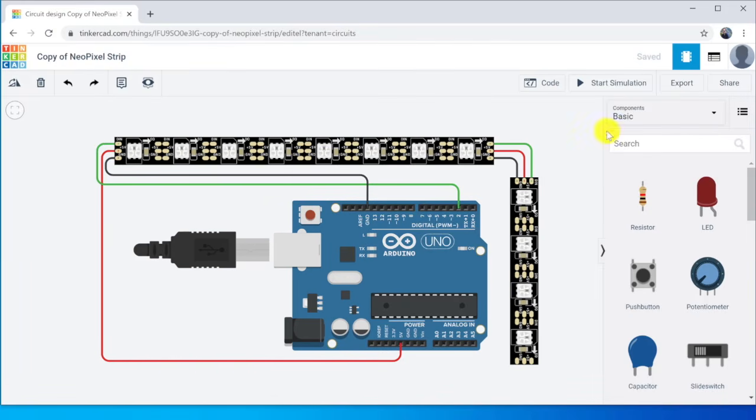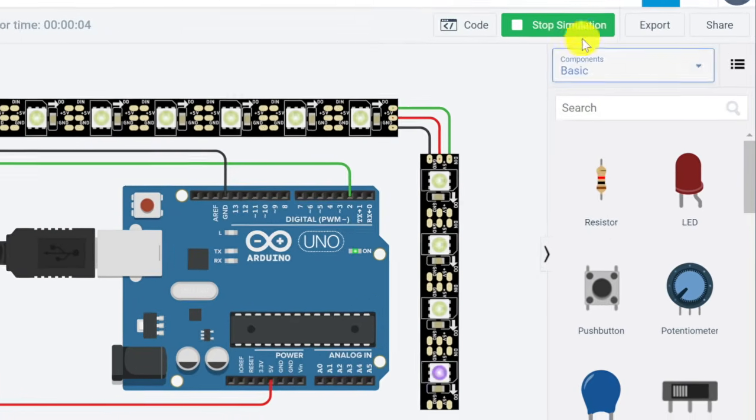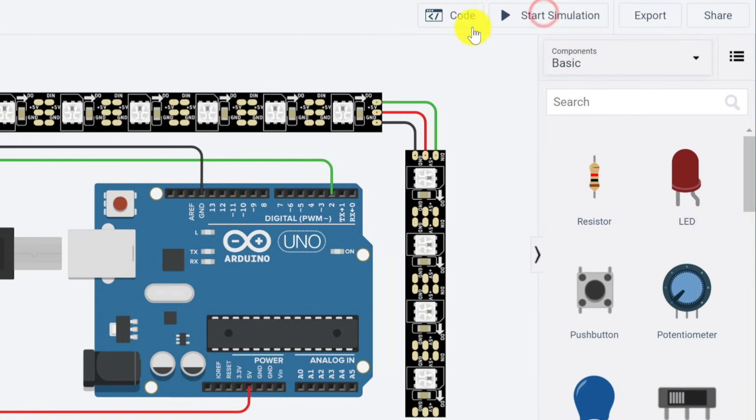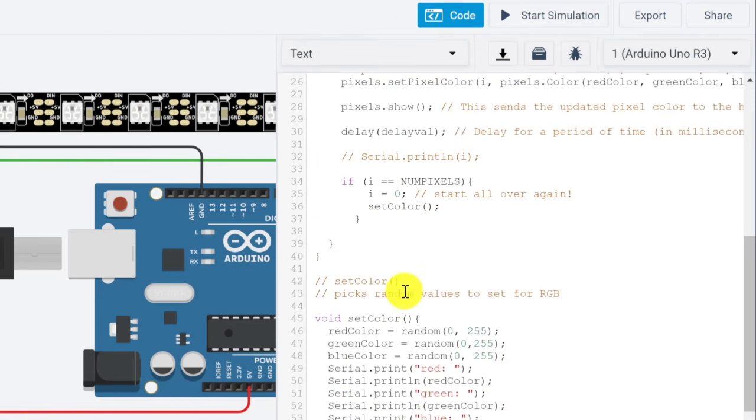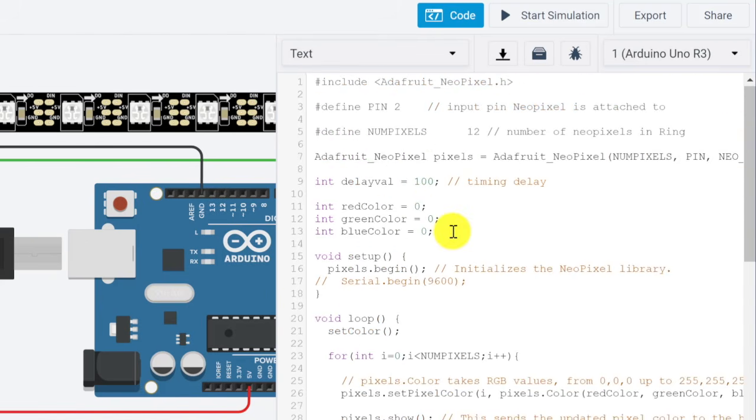So basically, if I click on Start Simulation, I will see that the LED strip is going to turn on to different colors. And the way that this is done, if I press on Stop Simulation, is done under this part, which is the code. And this is where it was programmed. And basically, you have this piece of code that is creating part of the loop and part of the setup for the program. And you can take this code and actually upload it to an Arduino.